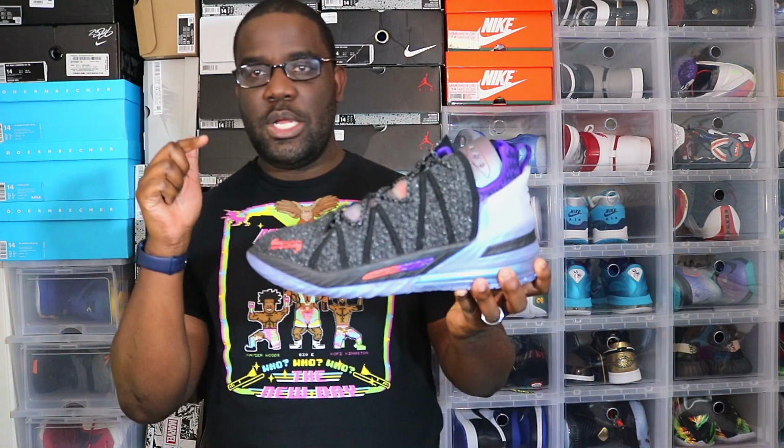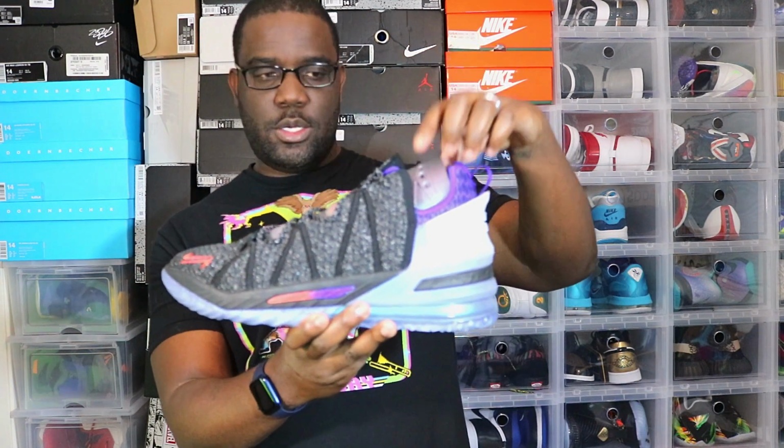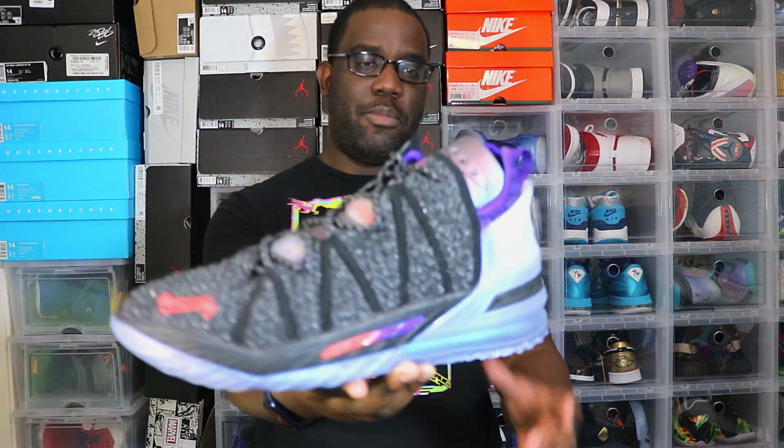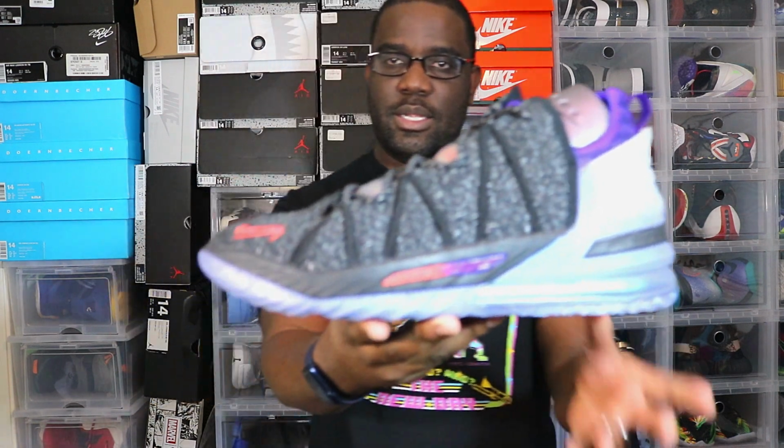Yo, this colorway, this particular LeBron 18, in my humble opinion, this is the best LeBron 18 so far. This one so far is my favorite. I have 4 pairs. I returned the Lake Show, so I don't have that pair anymore. But these, woo! Something about these right here. Something about the detail. You all see the sparkle. The sparkles going through the black area there. Something about this one. It just does it for me.